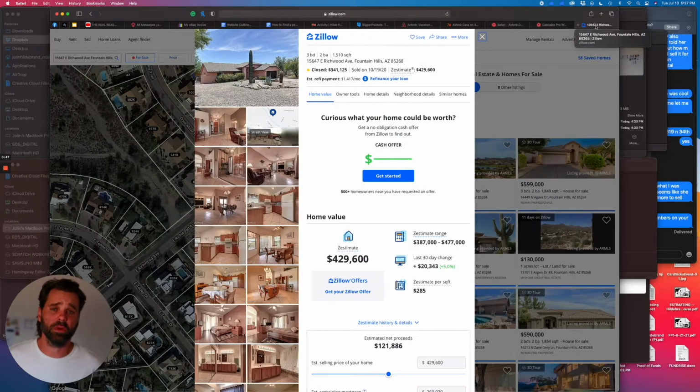So I'm going to go ahead and dive into all of these best practices and kind of show you how I do it. Okay, so I'm currently working with a client right now that is looking to buy an investment property with Airbnb in mind in Fountain Hills, Arizona. So I came on Zillow and I pulled up the property. So this is it. It's a 3-bedroom, 2-bath, 1,500 square feet.